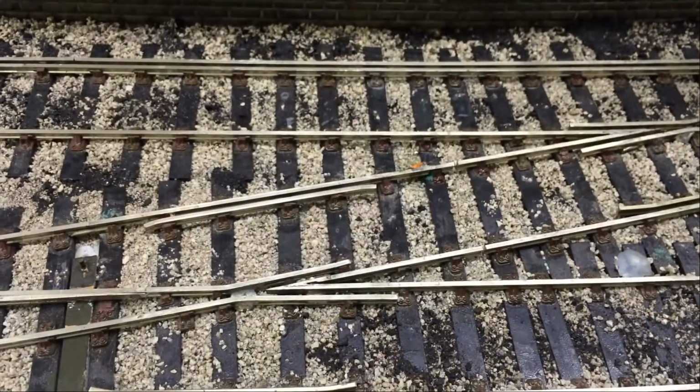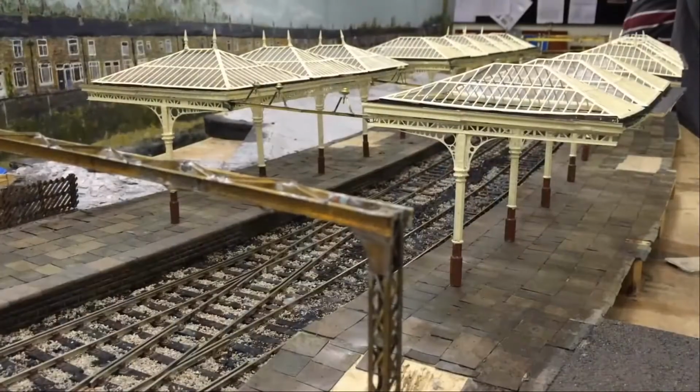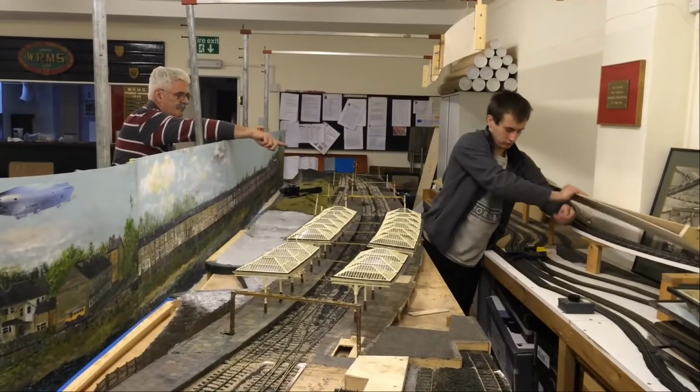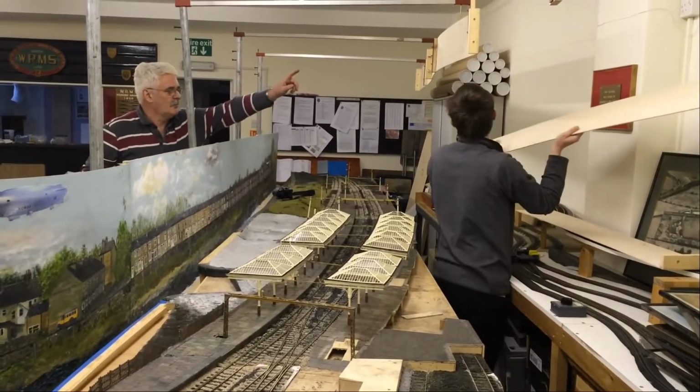So it's set at some point, probably mid-year in 1923. The LMS has just come into being, and so that gives me an excuse to have visiting locomotives from other areas of the Northwest, such as the Furness Railway, Lancashire and Yorkshire Railway, and the London North Western, who had Castle Station.